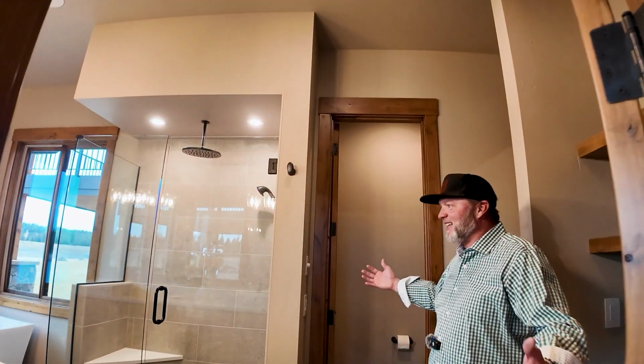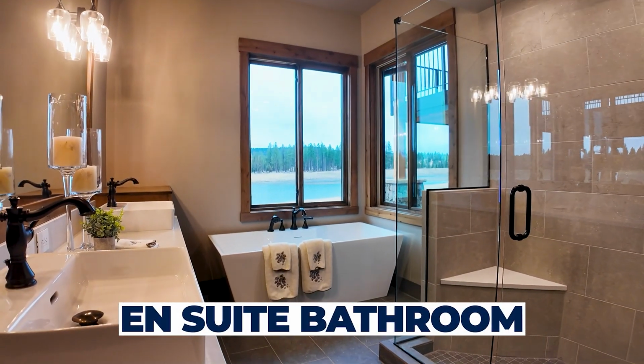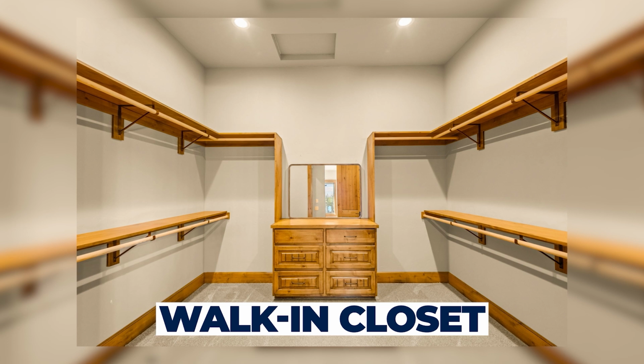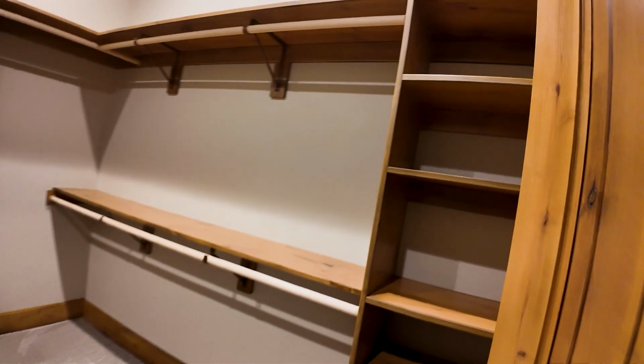It's got everything you need. The ensuite, set up for your soaking tub with views, your amazing shower that's going to have that rainforest feel to it. Look at this closet. As you walk in, it just doesn't stop with the amount of space that you need in every direction. It's all what you need.